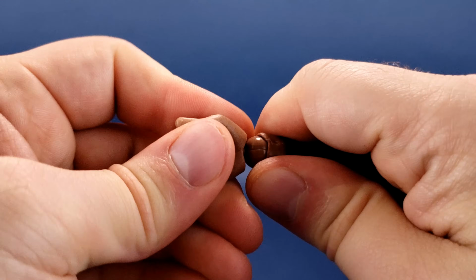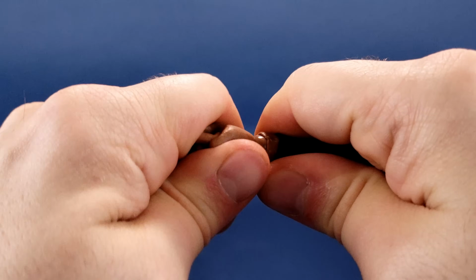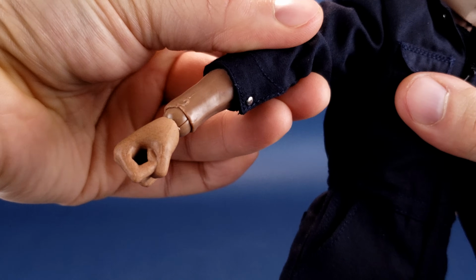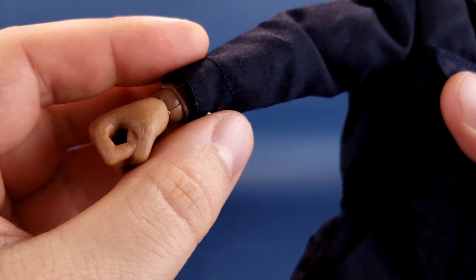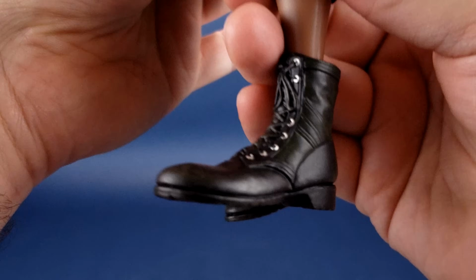It's not the case where if you lift the sleeve up too quickly, you'll see there's a different color of plastic underneath. We'll just wiggle that back in place. But I do like the consistency, the fact that the color stays relatively the same. It would be a shame if this was a lighter color to the hand, and that's definitely not the case here with Michael Myers. The last thing we, of course, can tackle is his boots.